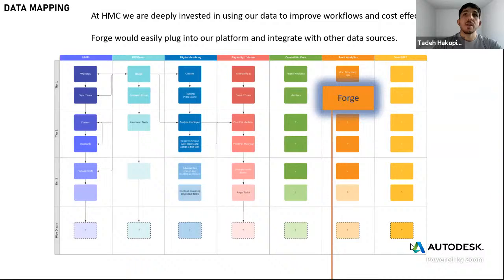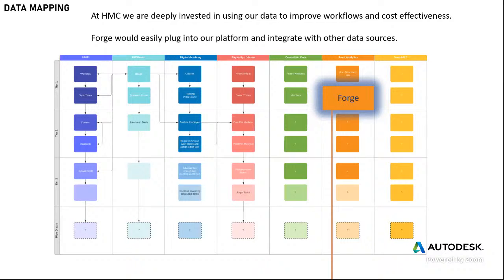And here's the data mapping that Forge would play a part in that we're trying to develop. So basically at HMC right now, we have data analytics happening using other platforms, and we're bringing in not just Revit analytics, but also accounting and project management analytics, as well as our training and user analysis, and there's also content and other analytics happening in there.